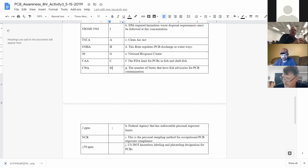Okay, 2 parts per million. What was that? That was what was in fish or something, wasn't that 2 parts per million in fish? Yeah. BF, wasn't it? Yeah. NCR. Gotta be B, yep. EPA required hazardous waste must be followed at this. No, that's at this concentration. That's got to be a number 2.